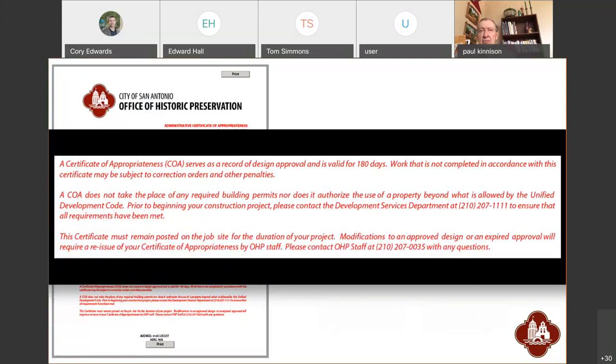Again, this language, so the COA is valid for 180 days. I'm going to get into that in the next slide, and then does not take the place of any required building permits.